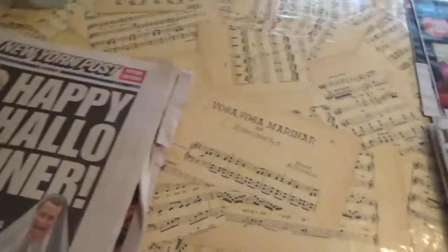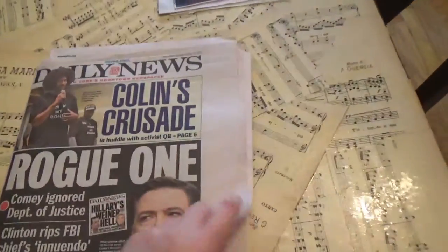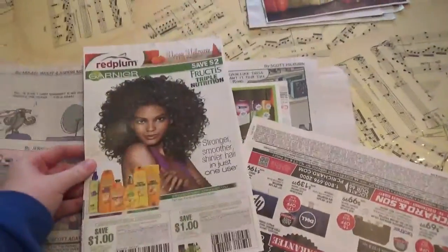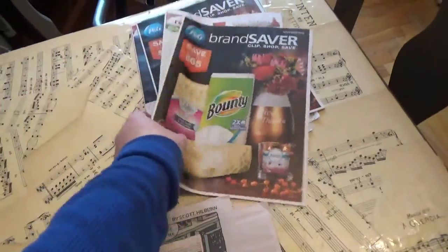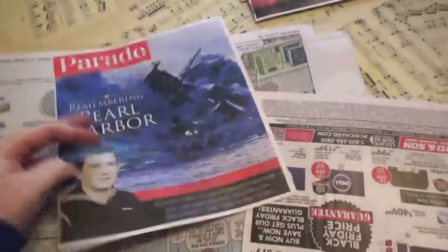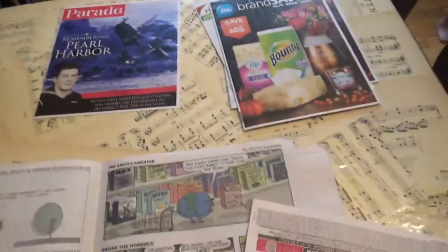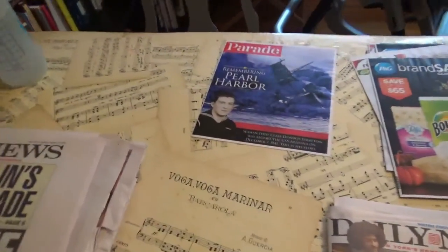What I do after I have them all is take each paper one by one, and I yank out all of the coupon inserts. So the Daily News has a Red Plum, and then the Procter & Gamble, because it is the last weekend of October, so we're getting that. Now, Parade, I'm going to put to the side. Sometimes they have coupons in them, so I'm going to cut those out if they do, but I'll look through it when I'm not on camera.